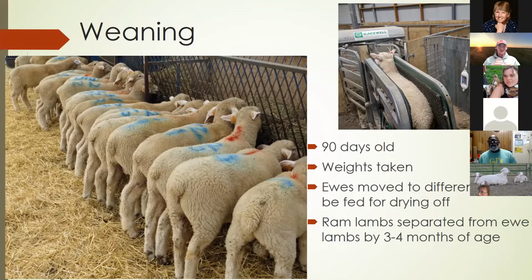So try to keep them in shape. Give them a similar diet to what they're going to be turned out on. So if they're going to be turned out onto grass, at least have them on hay. That way their rumen already has the bugs for fiber digestion.